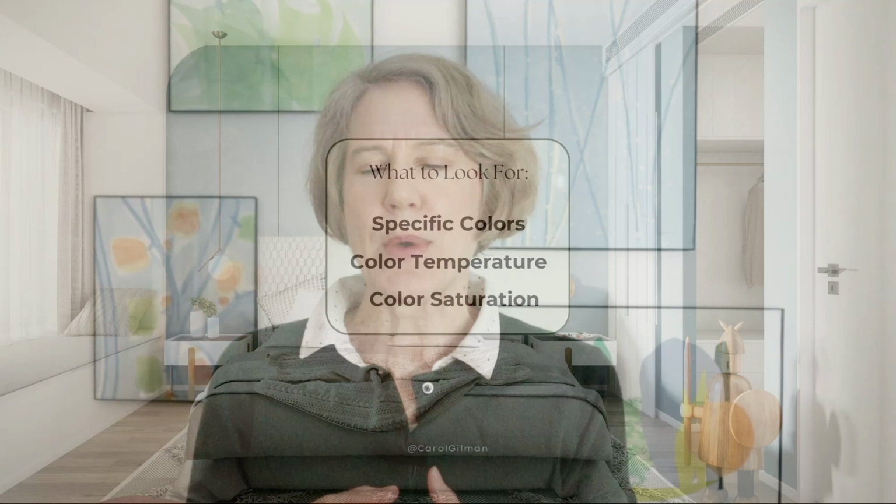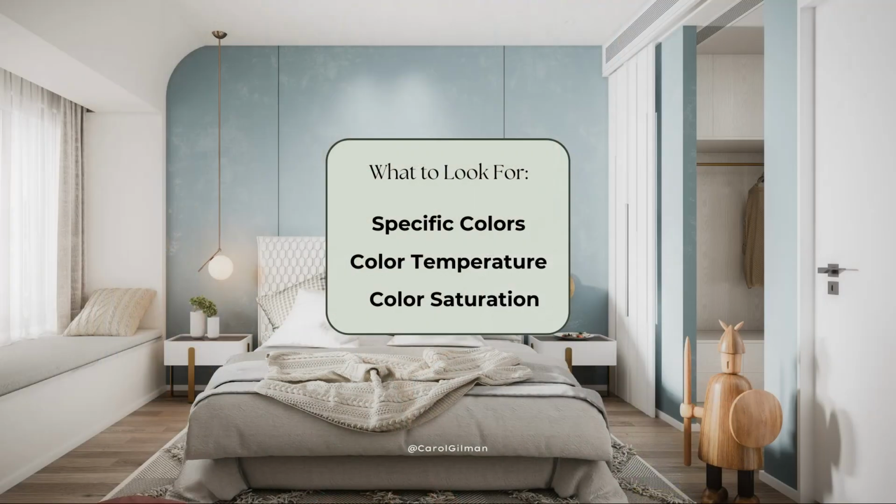Well, in this video, you're going to learn about 3 types of colors to look for that you can choose for a wall paint color on your bedroom accent wall. And we are going to talk about the colors themselves, specific colors that you want to look for, as well as color temperature and color saturation. So 3 important things to keep in mind when you want to choose a color that will look and feel calming for a bedroom accent wall.